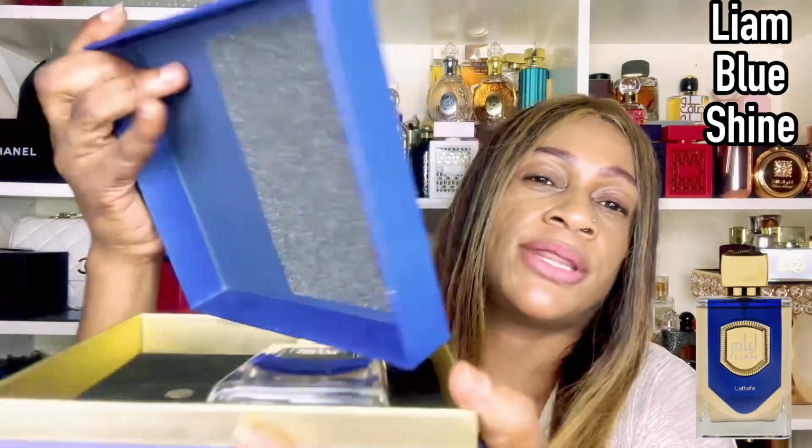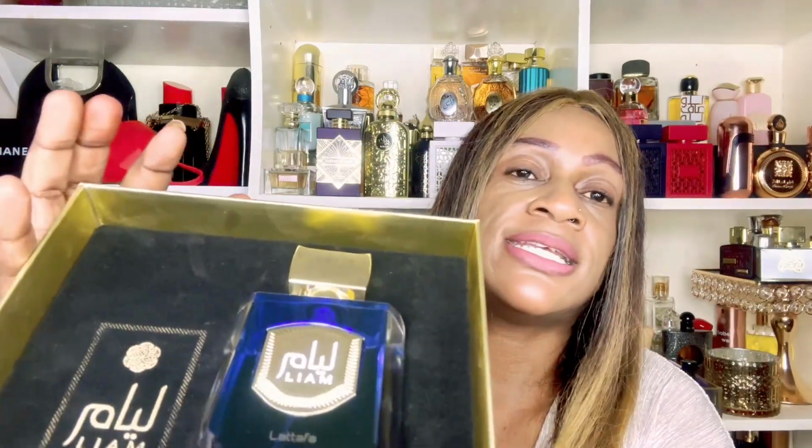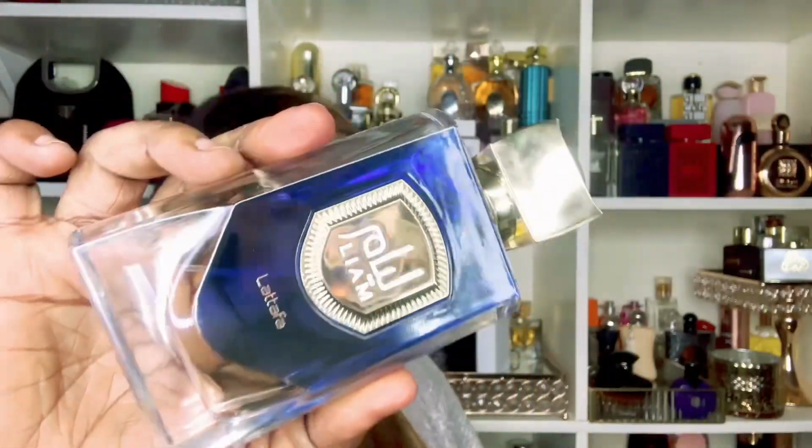So this is the presentation. I wish it was like a flip, with something to hold it there, but you need to open the top, so make sure not to lift it with the top when you unbox it, otherwise it's gonna fall. And then the fragrance sits in there. This is Lattafa Liam Blue. I'm gonna spray Liam Blue on this tester paper, and then we're gonna get into it, guys.